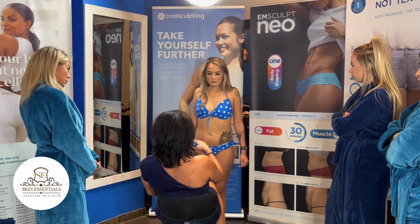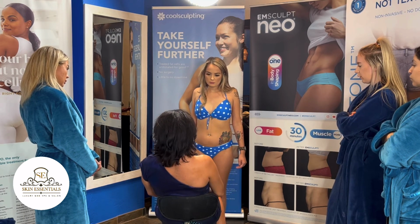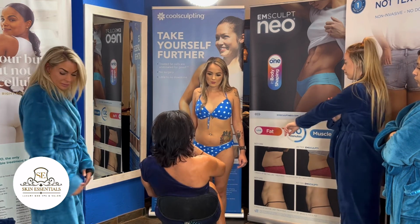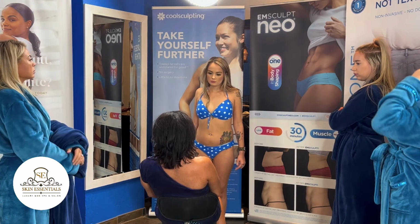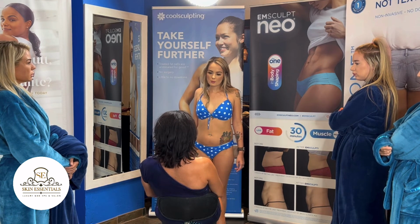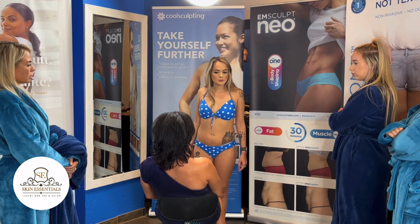So what do we say, 10 cycles of CoolSculpting and then 4 EmSculptNEO, and then your maintenance on that. And then results on her butt, 4 on her butt. So she would be 8 EmSculptNEOs and a package of 10 of CoolSculpting, and so we would definitely give her a discount on that. I'd actually say we should give 30% off because that's realistically 3 different packages.